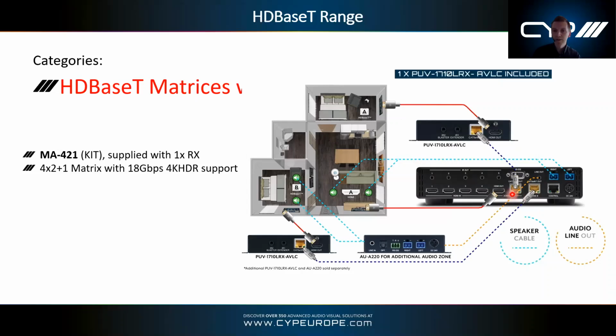Although we can see on here, zone A is actually an HDMI output and a mirrored HDBaseT. So these will both be showing the same image. So you could, as we've indicated here, maybe have the local HDMI output to your main screen, which might be in a lounge, and then a mirrored output to a second room. And then you've got the zone B, which is your independent output, which again is an HDBaseT output and could then go to feed a totally separate zone.